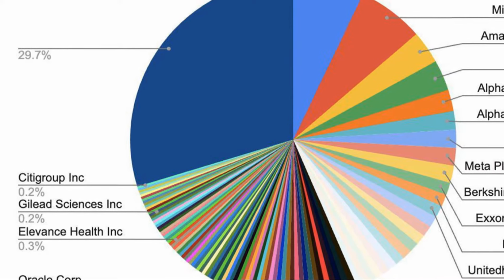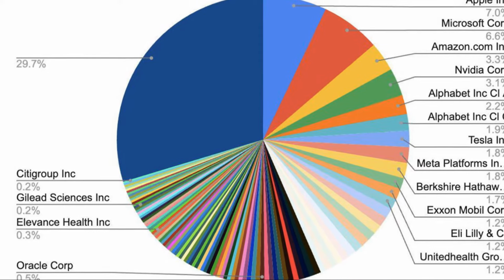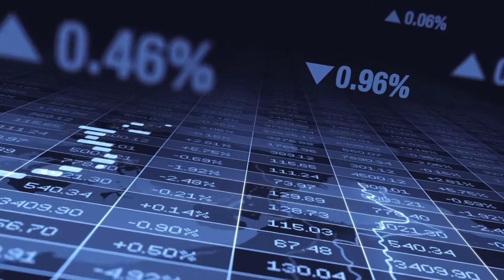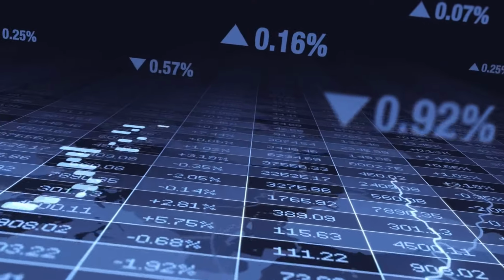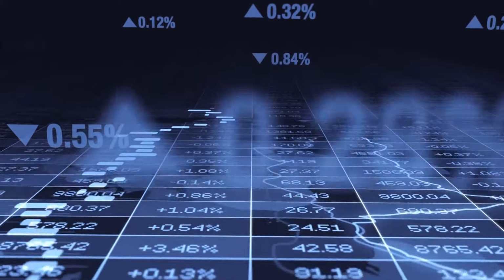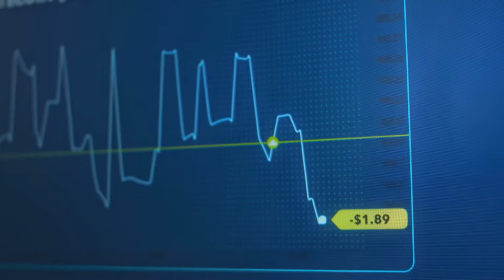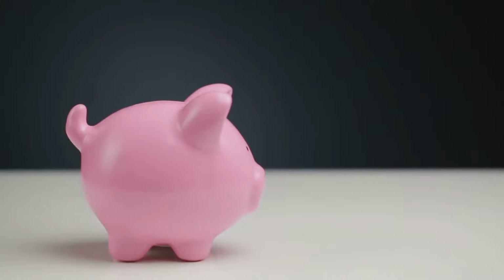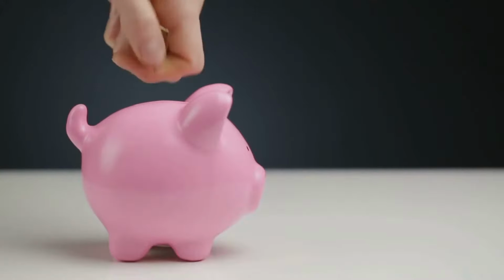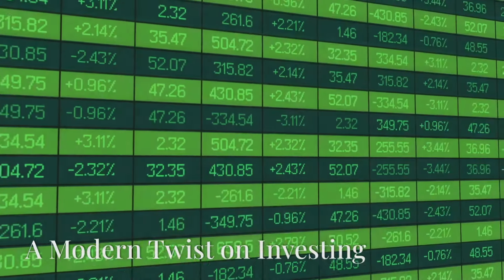Here's how it works. An index fund holds the same stocks in the same proportions as the underlying index it tracks. So, if the S&P 500 goes up by 10%, your S&P 500 index fund should go up by roughly 10% as well, minus any fees. Index funds are known for their low fees, simplicity, and tax efficiency. They're a great option for investors who want to keep it simple, minimize costs, and achieve long-term growth without the hassle of researching and selecting individual stocks.